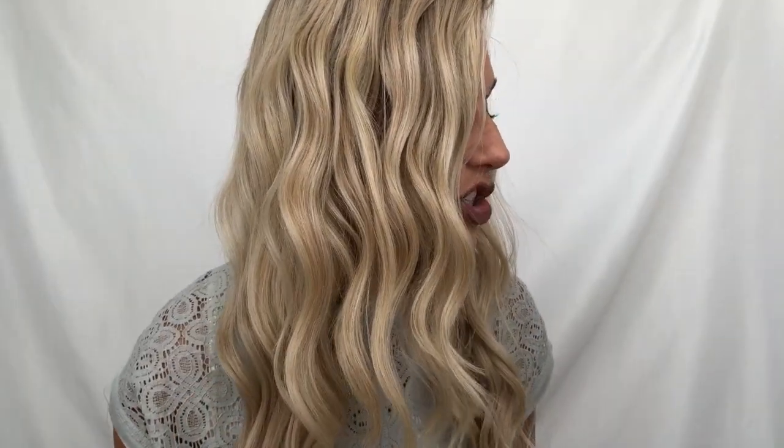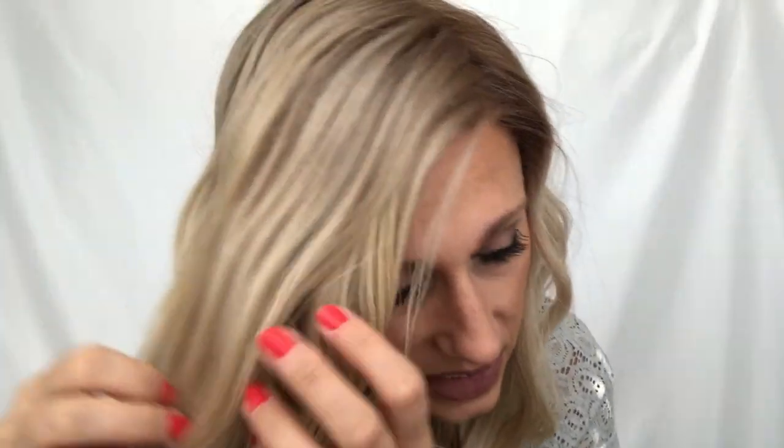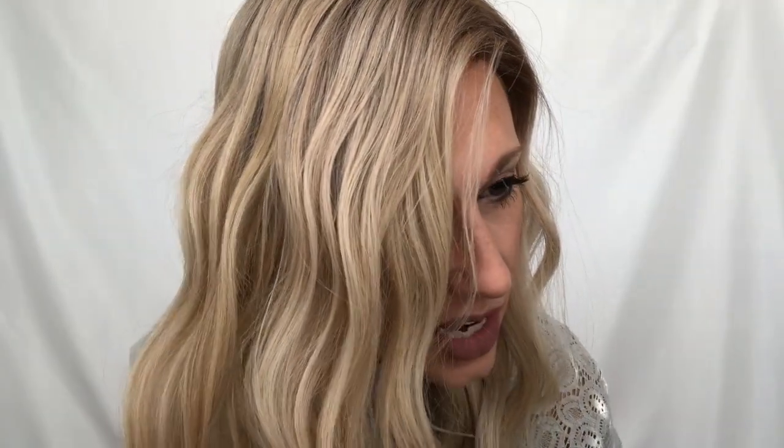Okay, so this color, I love the name of this color. It is Champagne with Apple Pie. I mean, that just sounds delicious. Yes, please. If you go online and look at the color swatch, it looks a lot more platinum online than it does in person. There are definitely some really light ashy blonde, borderline platinum pieces in here, but it's a very dimensional look. It's mixed in with some honey blonde pieces, and then it has this really nice light brown root. I really like the root on this.